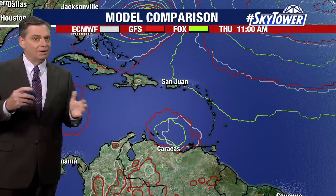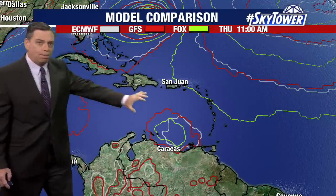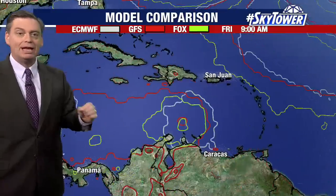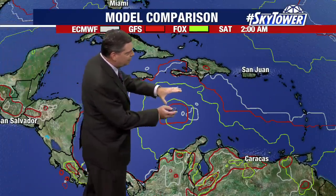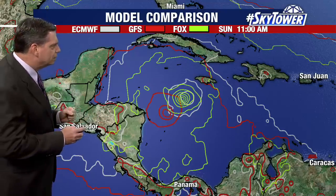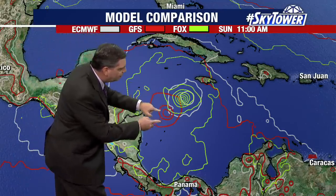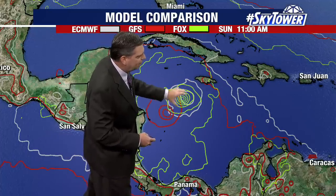So we look at the various computer models. We've got the European, we have the GFS and the Fox model all plotted on top of each other. Very good agreement in that short term of basically a developing tropical system. You can see what's going on here. As we head into Saturday, they're pretty much all stacked right on top of each other. As we continue through the weekend, you start to see that little spread in the models. Not a huge spread, but notice in red, that is the GFS a bit further to the south. And then you have the European and the Fox model, the Fox model sitting in between these various models.